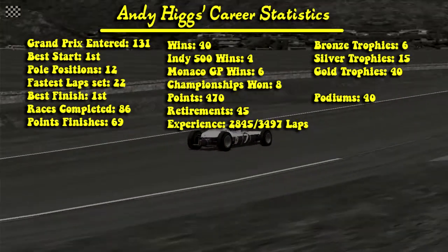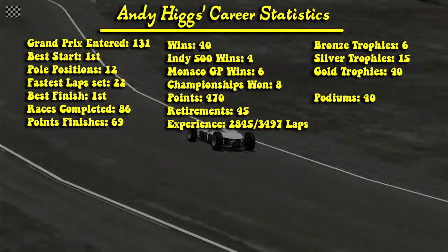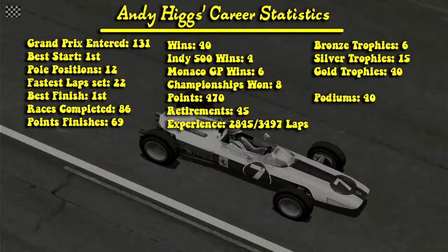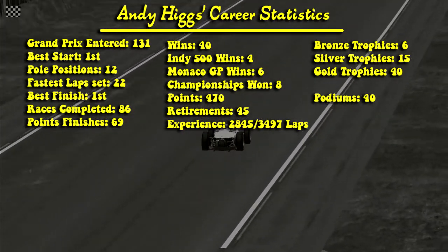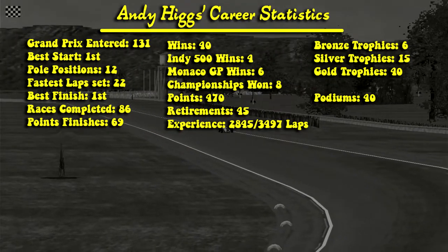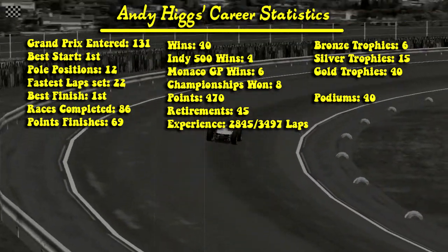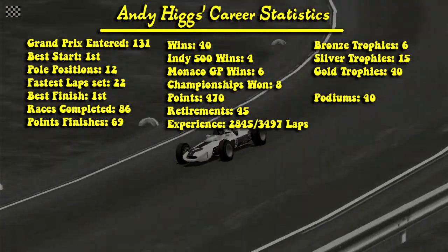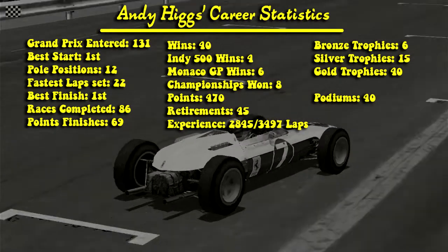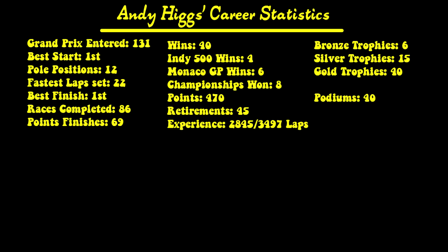Anyway, here are the career statistics, and this was Andy's 141st Grand Prix. His best start is in 1st, has 12 pole positions, has set 22 fastest laps. His best finish is 1st, has completed 86 races, 69 of them in the points, has won 40 Grand Prix, 4 at the Indianapolis 500, 6 in Monaco, has 8 championships under his belt, has scored a total of 470 points, has retired 45 times, has completed 2,845 out of 3,497 laps, has 6 bronze trophies, 15 silver trophies, 40 gold trophies, and as an extension 40 podiums.